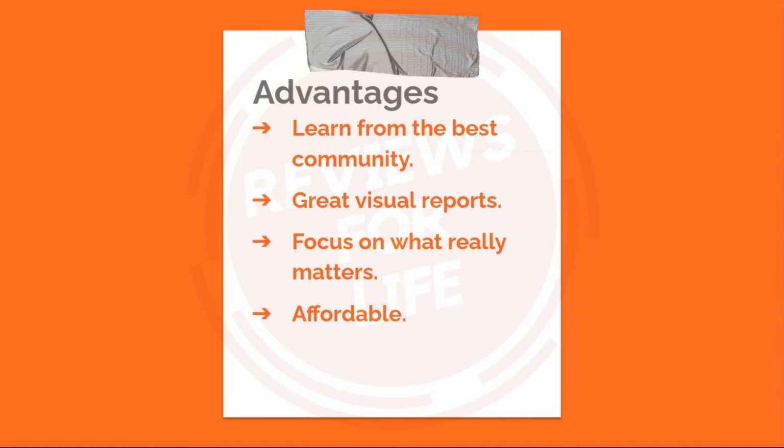And it's affordable. Invest money in the right platform with the right knowledge and win your money back. That's simple, it's as simple as that.